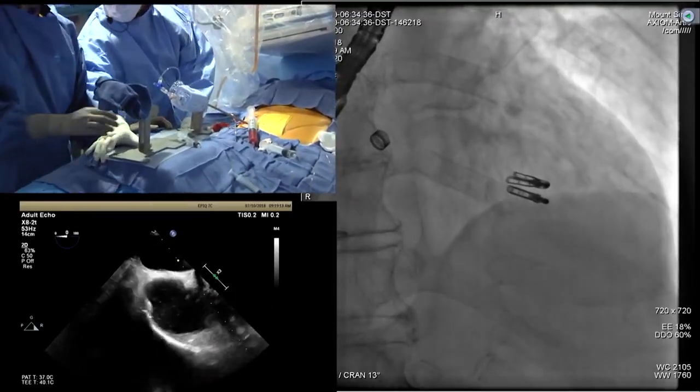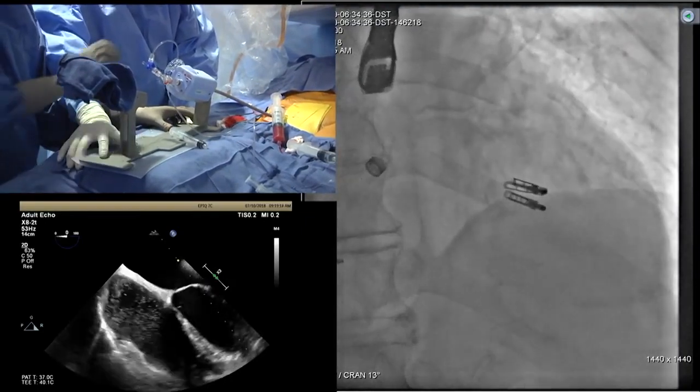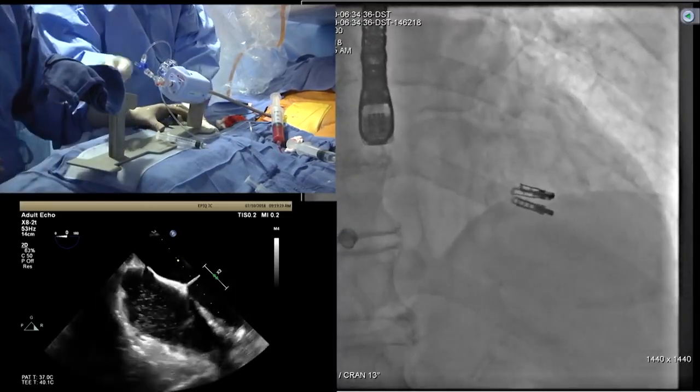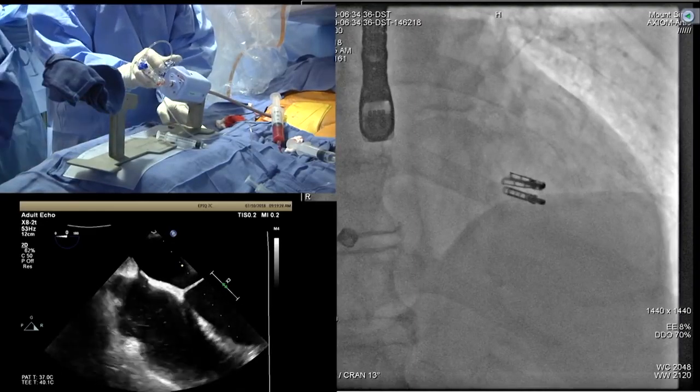You can see on fluoro. I don't see an effusion. Okay, so let's show us the septum first. Yeah, come on. Okay. So now we're back in the right atrium. Wow. But show the MR.